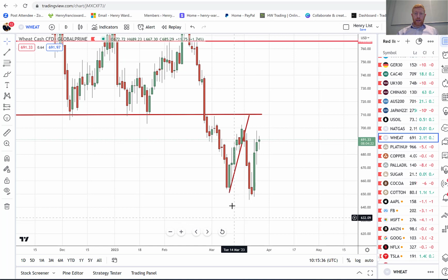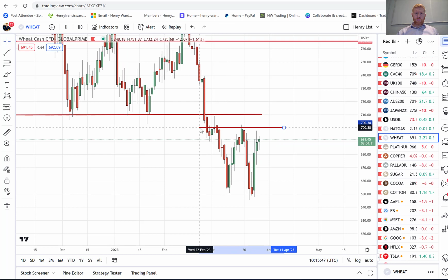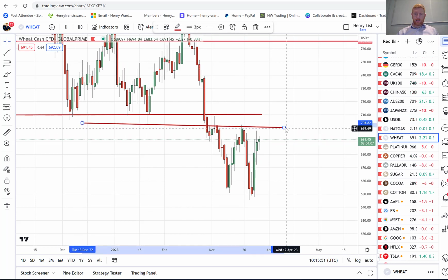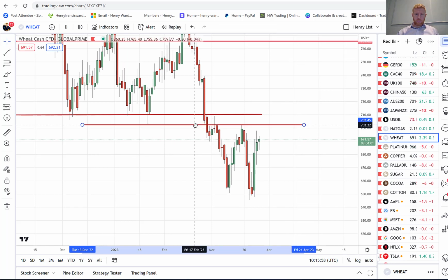dramatically. It made a lower low, and now it's come back up here again. So if we get a triple top there through this area, that actually might be a really nice area to actually sell. Right there, bounce, bounce, bounce, hits its head there and drops to the downside.